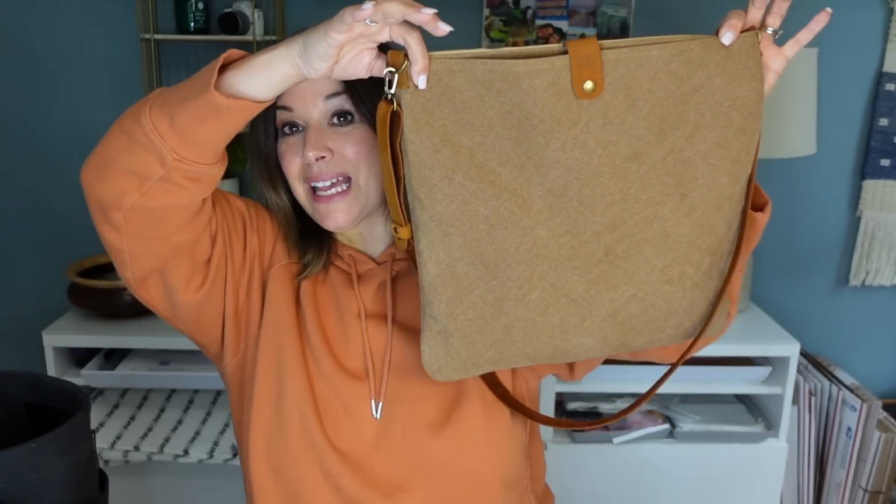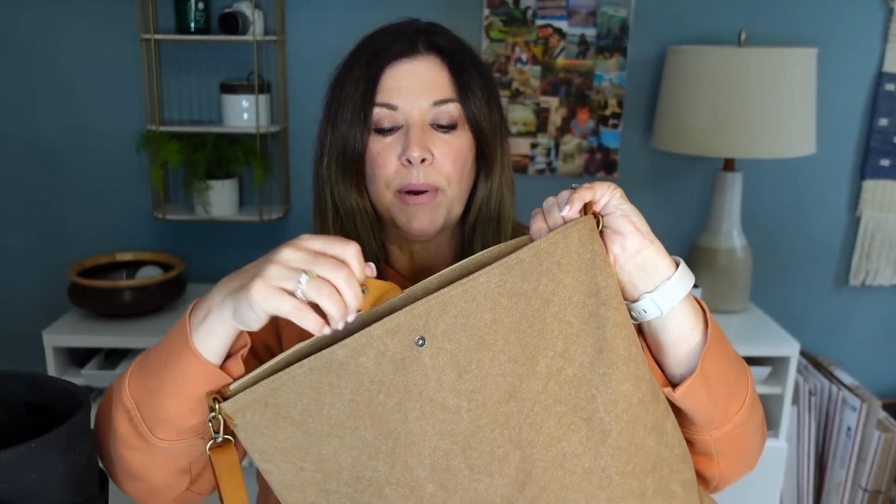I've been using it almost every day since I got back from Japan. It fits traveler's notebooks and more. It's a really nice size. As you can see, it has a zip closure and then a snap front. So I can just throw things like my keys, sunglasses, and phone in the front compartment, and then the zip compartment for anything that I want to keep a little bit safer.